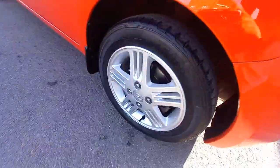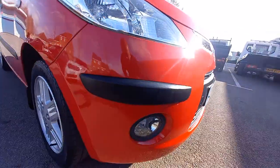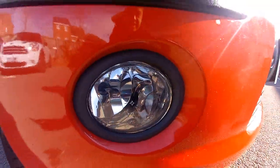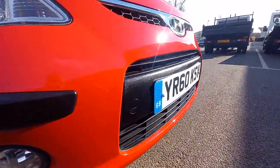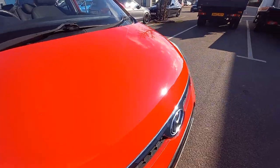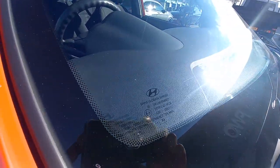Oh, the brake discs are very good as well, the brake discs are good. I know there's receipts for the brake disc recent as well, so brake discs are in great condition. That corner's nice, there's no cracks in the fog lights there, all nice and clean. And there's minimal stone chipping on the bonnet as well, all nice and clean. The glass there, nice and clean. Original Hyundai glass there, you see the marker.